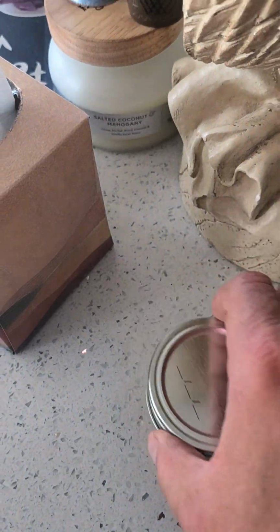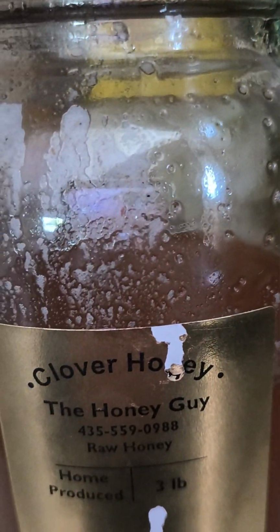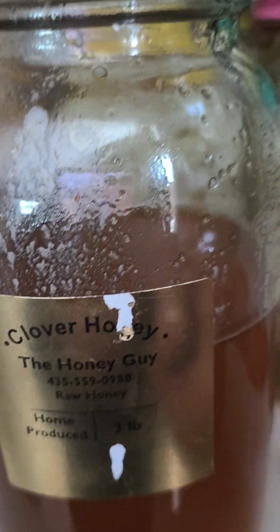Mr. E's tip of the day. Get some honey, local honey. We got the honey guy where I live. See, the honey guy. So you want to get some good quality honey.